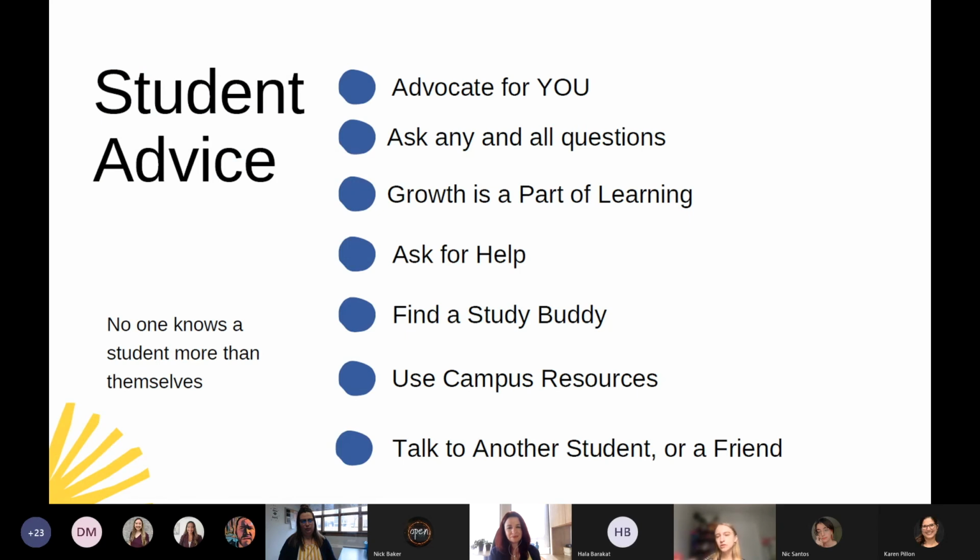My advice in general for students, and I know there are a lot of instructors here too, so I think this is important to hear: advocate for yourself. No one else is inside your brain, and being able to reach out when you need help is a really big process. Ask any and all questions. It's important to expand learning, and this is how. I would say ask for help.